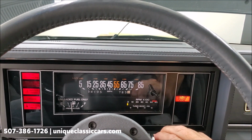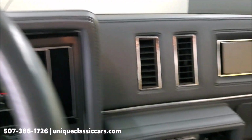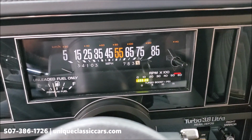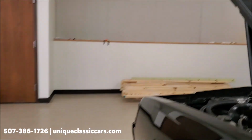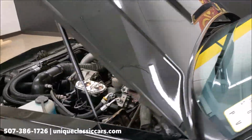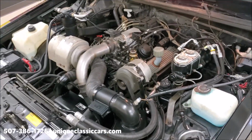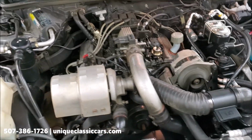Start her up here. Okay, see that clock fires up. The digital boost gauge works. She's just idling down right now. Let's take a look under the hood. And just like the outside of the car, very clean and tidy under the hood here. Has not been all messed with. It's not been customized really. It's all what you see is what you get here.